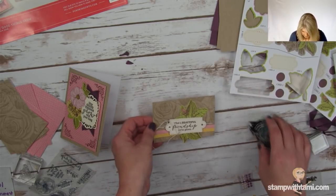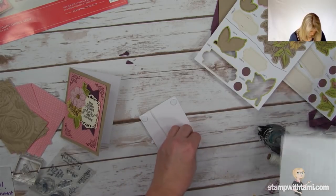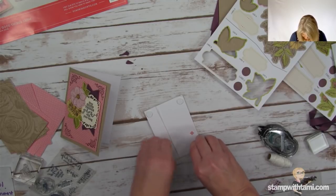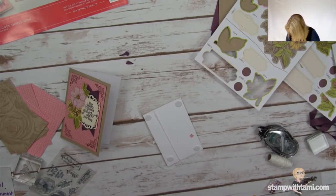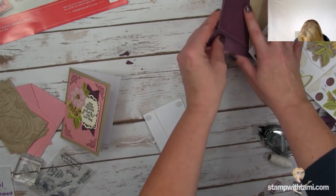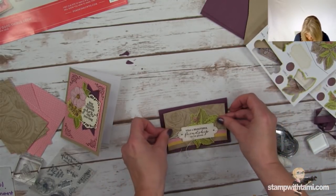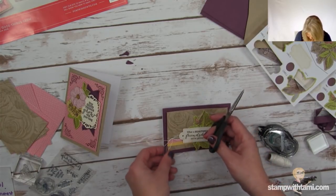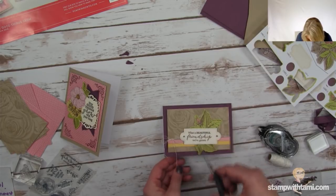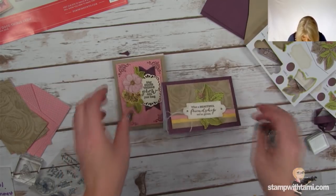Okay, so I'm just tying that around, and then we are going to put some dimensionals on here. And then we are going to put this on the eggplant base. So that is card number 2. Now, I feel like these are too long, so we're going to trim these guys off. You can always make it your own, and like I said, I do at least one different alternate a month.